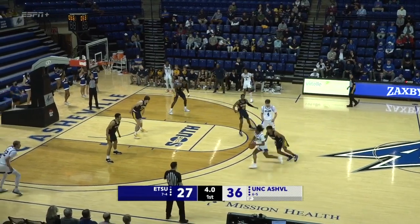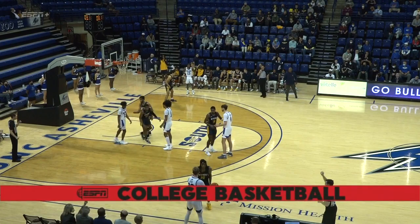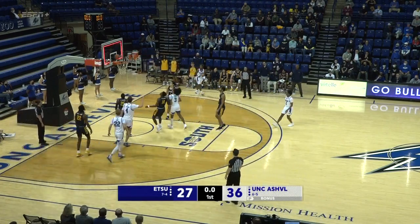And a foul up top on Sloan. They've gotten it down low. They've taken some shots from outside, but really smart. Even the shots they've missed have just been good defense. With 1 second left, he's got to rush it. Shot him into the second half.